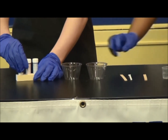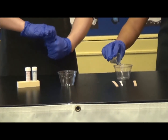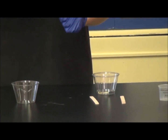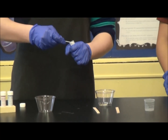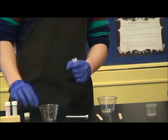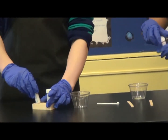First, you need to get a cup and fill it with 2 teaspoons of water. Then you need to take the small scoop and put in just one scoop of the luminol mixture. And then you also have to do the same with the other mixture.